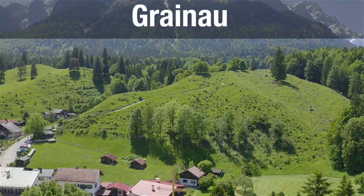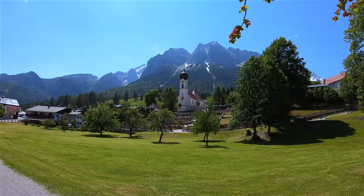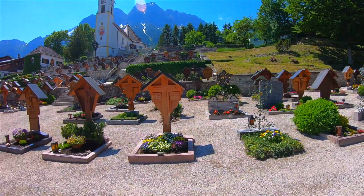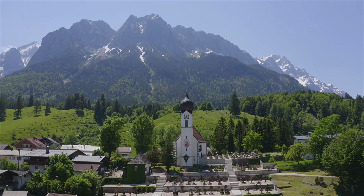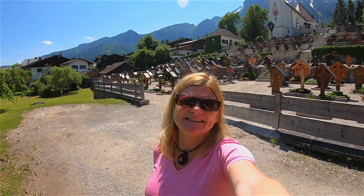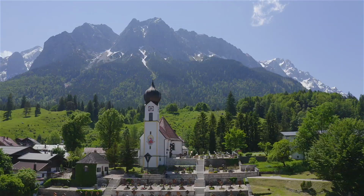The village of Grainau is another great place to base yourself. This Bavarian church is probably one of the most recognizable sights of the area. But there's a lot of hiking trails. There's the mountains, of course. There's Lake Eibsee. So this is another great place. There's lots of guest houses to stay here, places to eat, and it is just absolutely charming.